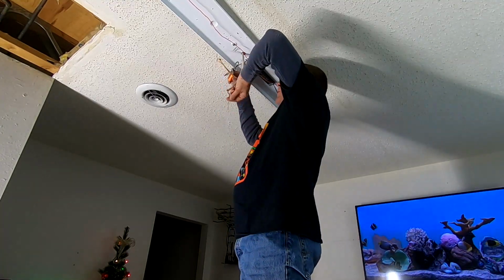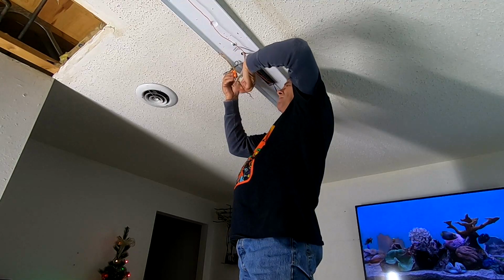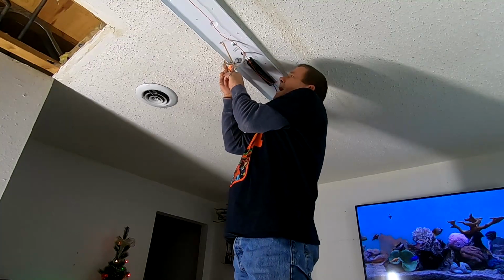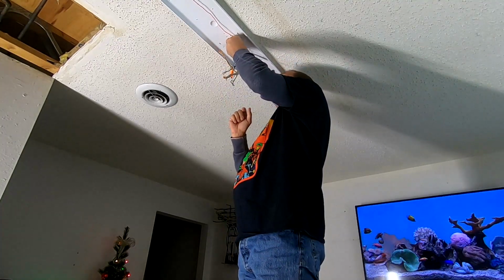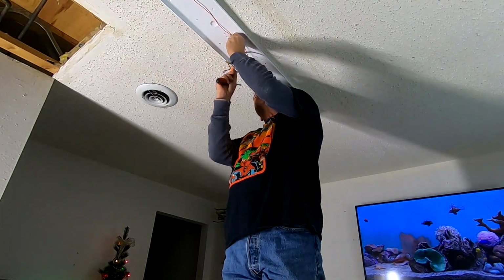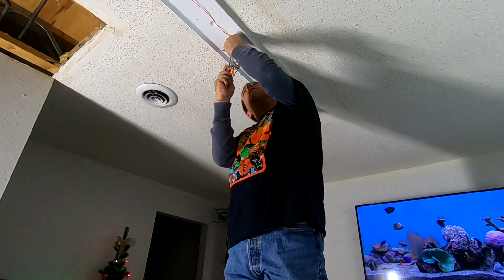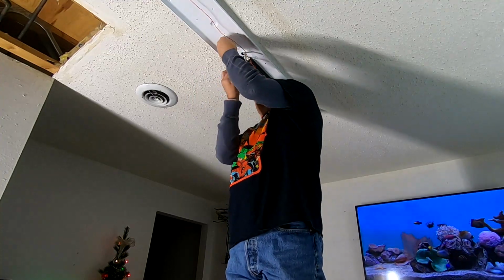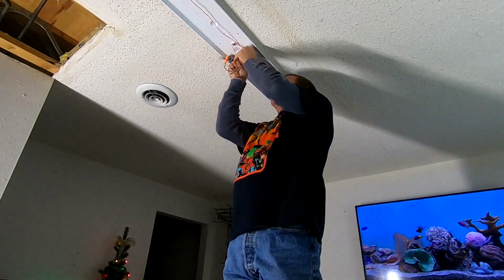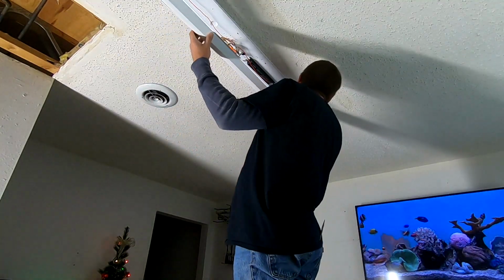And this one's a lot easier because all we got to do is just plug these in. There's that. And there's that. Now we'll get the ground. Okay, put our ballast cover plate back on.